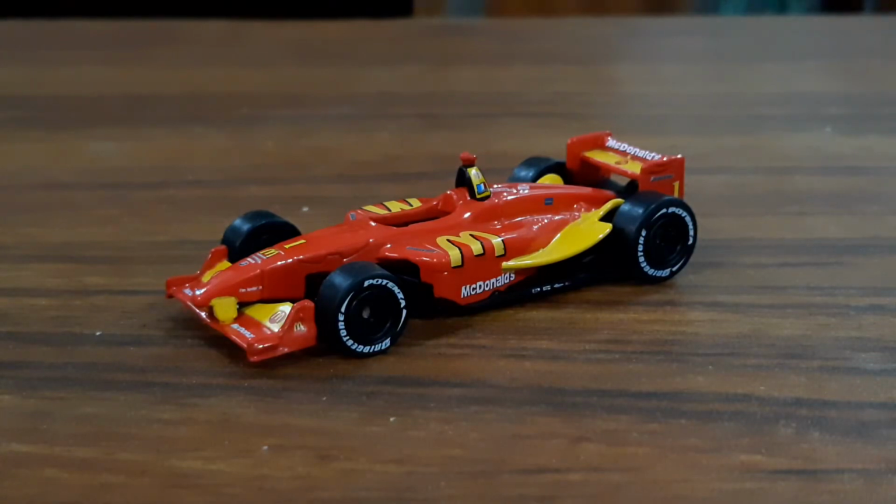Hey all, it's been a while since I've done a review because for me there's nothing to review. I haven't bought one diecast so far this whole year. January, February, March. It was the only one that I bought.